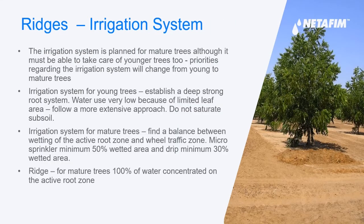Irrigation management. The irrigation system is planned for mature trees, although it must be able to take care of the younger trees. As you know, the priorities regarding the irrigation system will change from young to mature trees. For the young trees, establish a deep, strong root system.